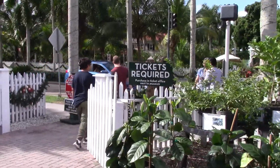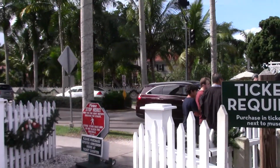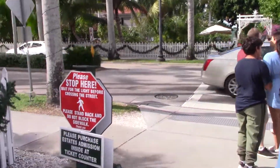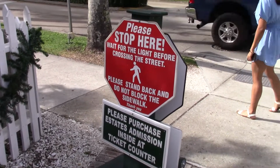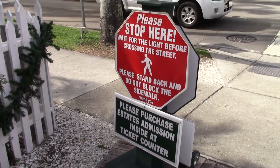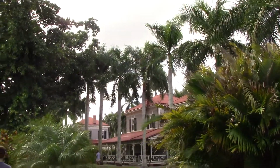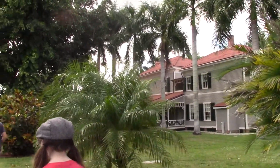We're going to go across the street, and directly across the street are the homes of Edison and Ford. Please stop here, wait for the light before crossing the street. Please stand back and do not block the sidewalk. So we're going to take a stroll down Orchid Lane here. And the houses are right over here.